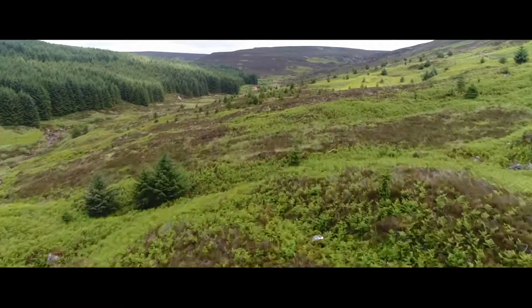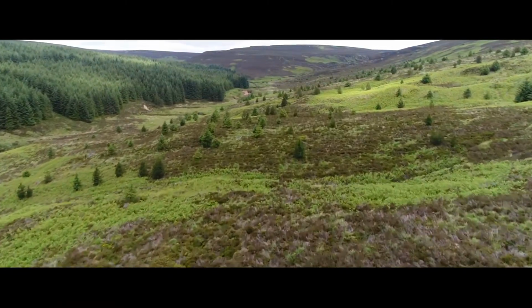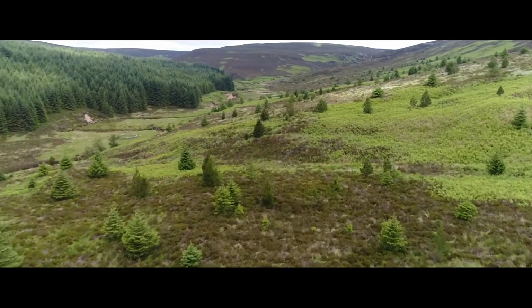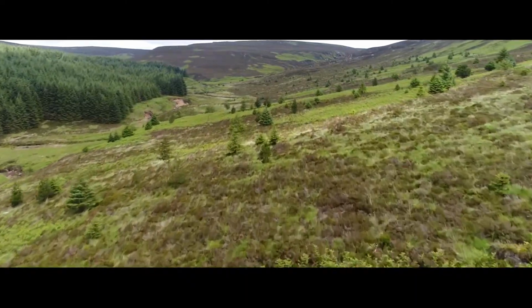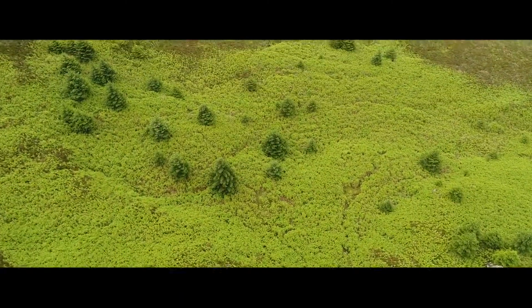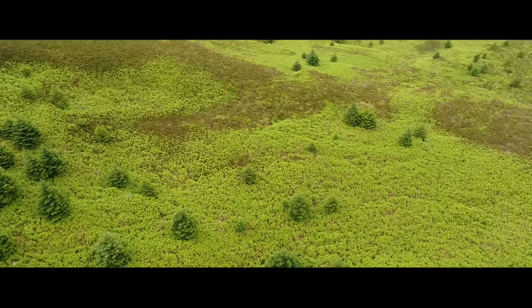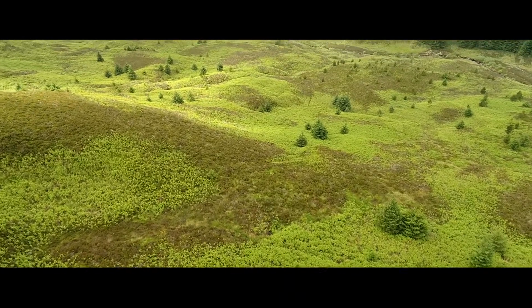We're on the upper edges of Kielder Forest, which is a large planted forest in Northumberland. We have an area of land that will give us the opportunity to create this woodland that goes from right down in the valley bottom right up onto the high ground on the ridge. Because it's within the forest, it's protected from livestock grazing, so it's out of the way of farming and gives us the opportunity to create this in a wild environment.